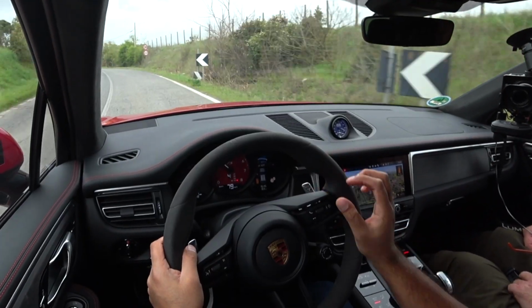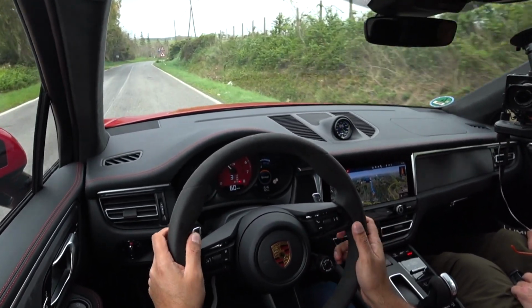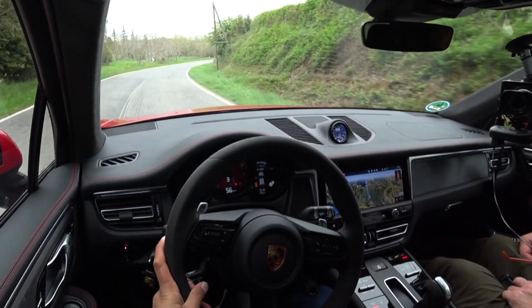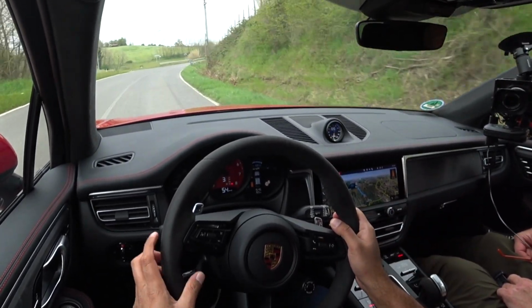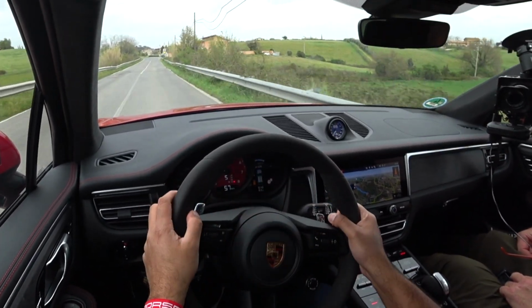Okay, we're getting into a town. Let's go back down to normal mode. So you can turn the shouty exhaust off. The air suspension slacks off a little bit. The PDK calms down as well. And in general, the experience is now, again, very relaxing.